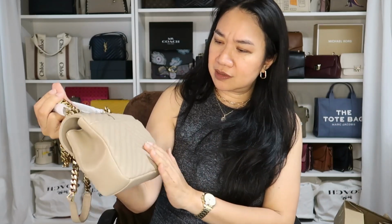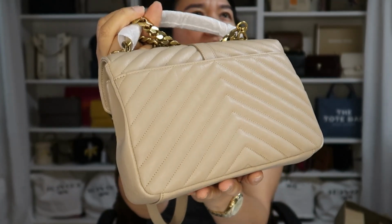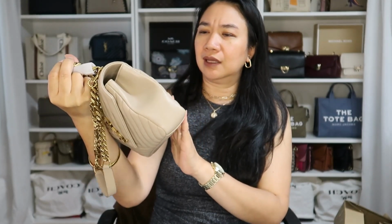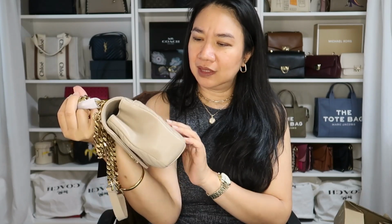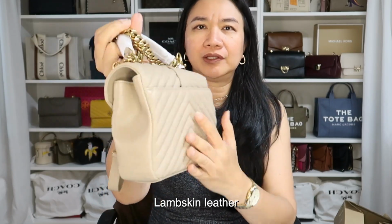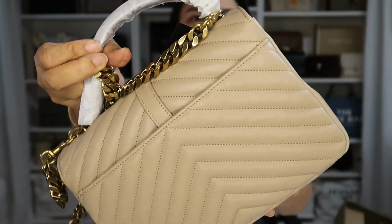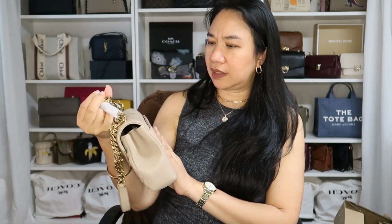Just letting you know why my reaction earlier was excited, because at first glance the leather looks so vintage, old, you know, like when you see old wrinkled skin. That's how I see it, like old wrinkled leather. I don't remember what kind of leather they use for the college bag, but I don't know if you can see it on the camera, that's my initial reaction when I saw the leather.